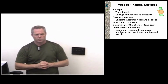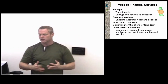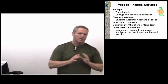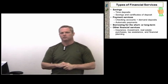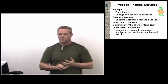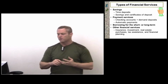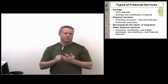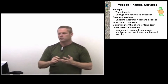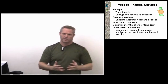Some of the other financial services that are offered through banks, like insurance, investments, tax assistance, stuff like that, tends not to be a really good deal. Most of the time, you're going to get okay service and pay way too much. You should be buying insurance through an insurance carrier, whether that is AAA, Mercury, Farmers, Fremont, whoever it is.